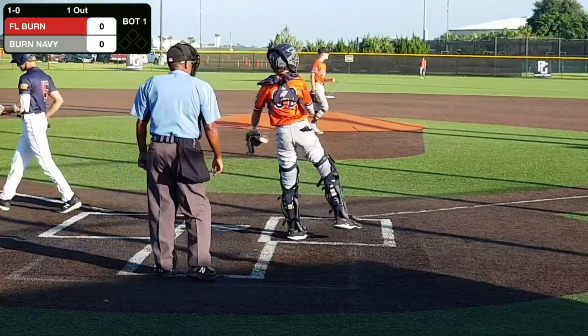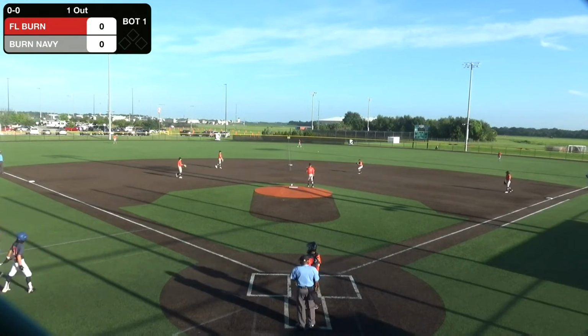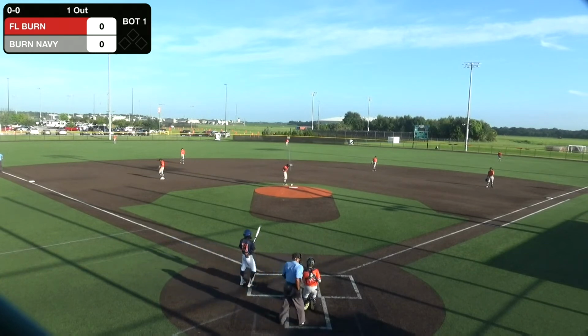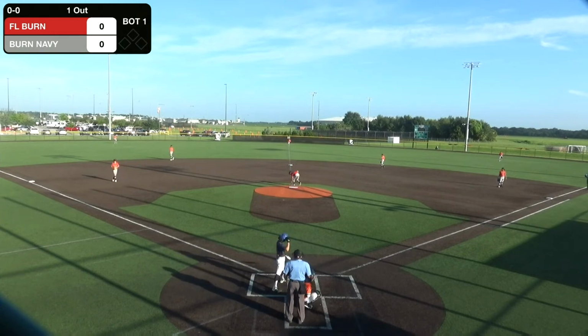Curveball from Kerrigan gets Arnett swinging, and he's down on strikes for the first out of the inning. So after fouling off a few pitches, Kerrigan throws a high bender in there and gets Arnett to chase it for out number 1. Nothing here in the bottom of the first.